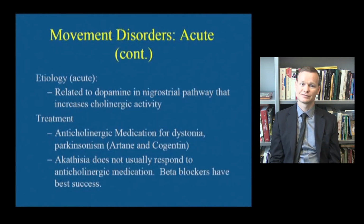The etiology is related to the blocking of the dopamine in the nigrostriatal pathway. You don't need to know that, but if anyone ever asked, now you know it. The treatment is we can give Artane or Cogentin, which can sometimes reverse the movement disorders.